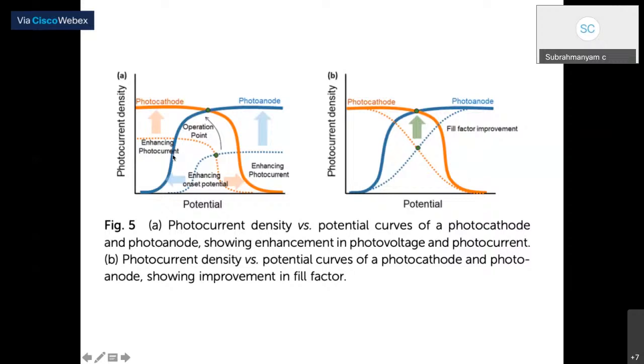So whenever you are working with a full cell, you need to depend on the photocathode and on the anode, in such a way that you operate at the optimal point. This is what you have to look at. In the same way, you need to increase the absorption cross section. There is something called the fill factor, and I'm sure those who talk about solar cells will cover this. Light absorption has to be increased so that you can also increase the fill factor. So these are the options.